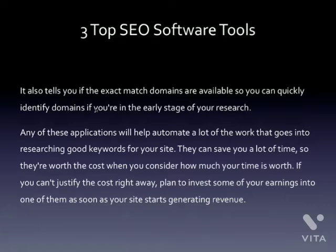Any of these applications will help automate a lot of the work that goes into researching good keywords for your site. They can save you a lot of time, so they're worth the cost when you consider how much your time is worth. If you can't justify the cost right away, plan to invest some of your earnings into one of them as soon as your site starts generating revenue.